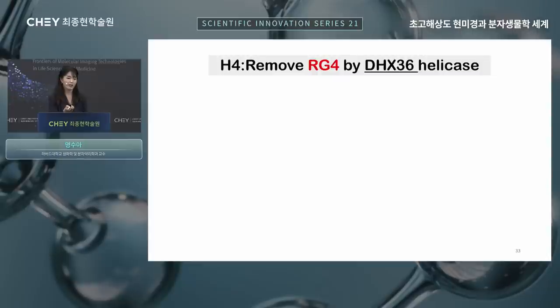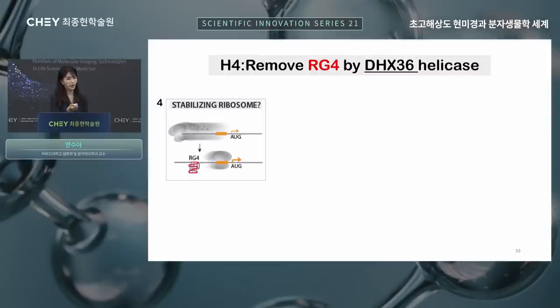The fourth hypothesis, this idea came from talking with an expert in ribosome studies, and what he told me was that a lot of times, especially in E. coli system, a lot of ribosomes don't make it to translation. It actually falls off. It doesn't really scan the RNA, but it has a high propensity to fall off the transcript. So then our idea was that perhaps this RNA-G quadruplex can be a stability factor, right? By formation, it can stabilize the bound state of the ribosome.